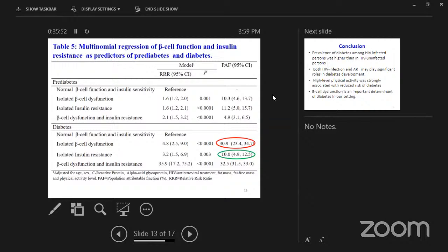Importantly, we also calculated what we call population attributable fraction, simply taken as how much of diabetes is due to either beta cell dysfunction or insulin resistance. And I have liked this talk about it, very important.